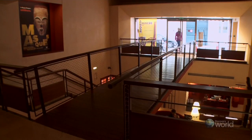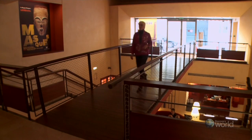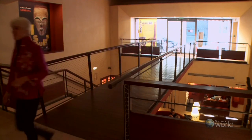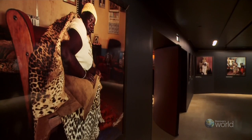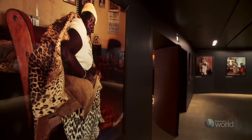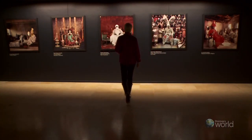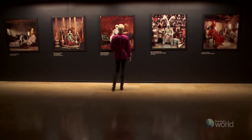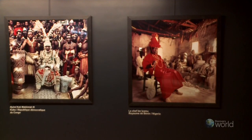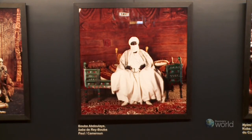The first room you'll enter at the Dapper Museum is dedicated to contemporary African art. And at the time I visited, there was a series of very striking photographs of African community and political leaders. The museum is open daily from 11 a.m. to 7 p.m., except on Tuesdays and Thursdays, and admission is just €6.